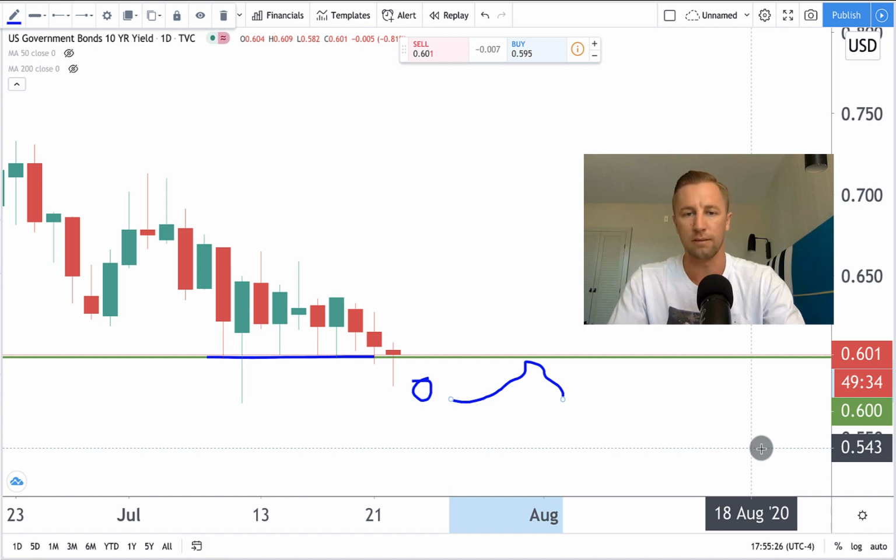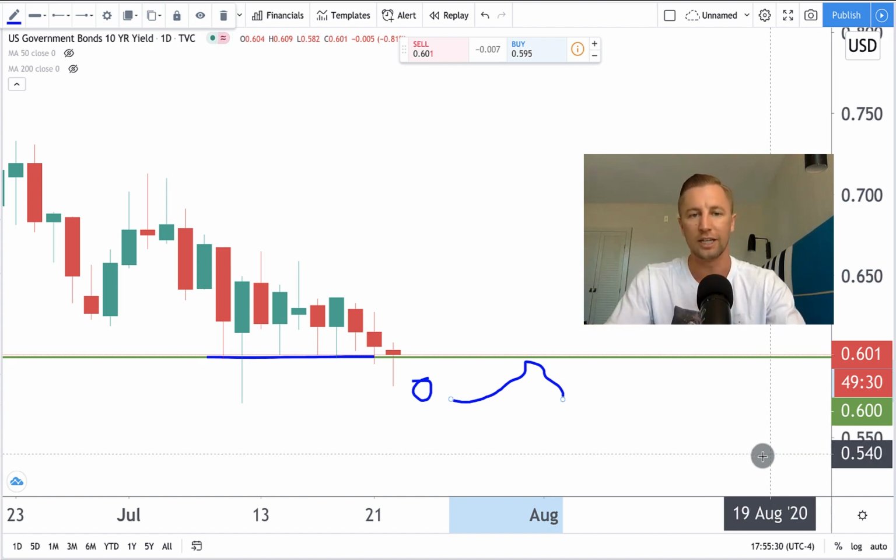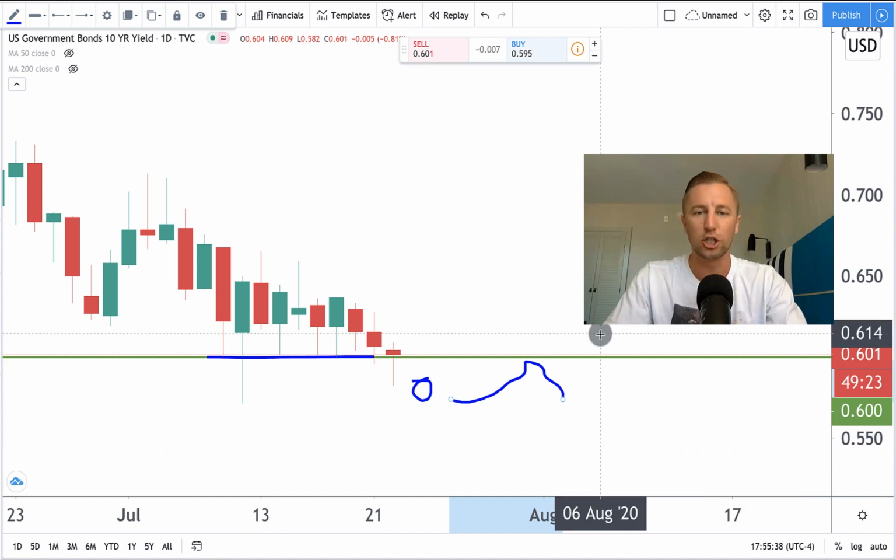Nothing is certain in the markets. I'm just kind of keeping an eye on it to use as a potential indicator. So let's go back to the SPX and let's look at the 30-minute time frame to see today's price action.